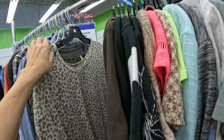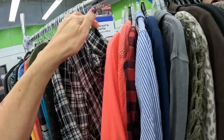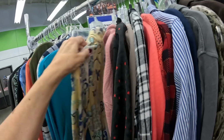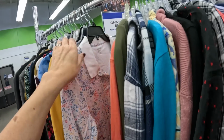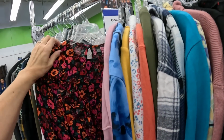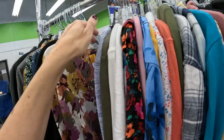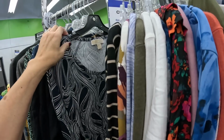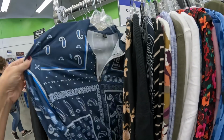Talbots, Time and True, which is Walmart. I'm going to bore you to tears with this kind of thrifting. It's so much prettier to look at hard goods on shelves, but you guys want the clothing. You want to know what I'm picking up. And I don't pick up as much clothing as I used to because I'm selling more hard goods. I've really pressed into the vintage hard goods. Yeah, a lot of mall brands, nothing spectacular. Bongo, Sonoma. Oh, another rack coming out.